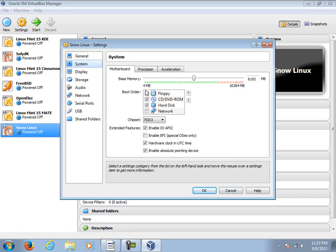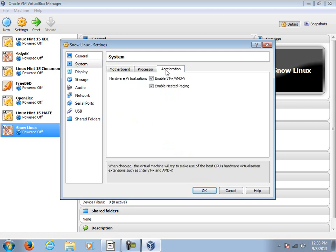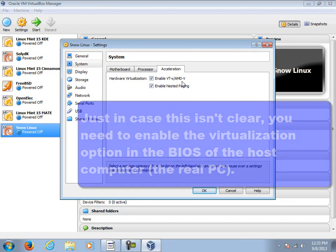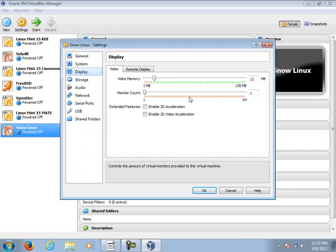The base memory is fine, however I don't really use a floppy. For processors, I like to give it more virtual processors so that things work a little bit faster. By default, I have my hardware virtualization. Now, this is normally not checked. You'll probably have to enable this in your BIOS. Many times you'll get a computer where the virtualization option is not checked by default in the BIOS, and it needs to be enabled before Oracle VirtualBox will be able to take care of it. And it'll prompt you. There's a message that pops up, not available, blah, blah, blah. I've already taken care of it, and so by default it's checked, since normally I use those.